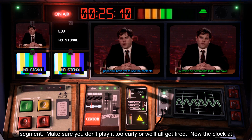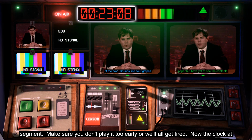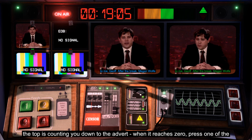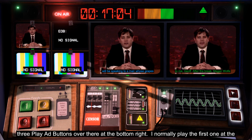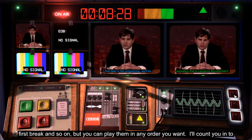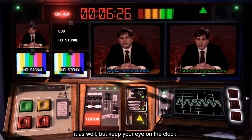Make sure you don't play it too early or we'll all get fired. Now, the clock at the top is counting you down to the advert. When it reaches 0, press one of the 3 play ad buttons over there at the bottom right. I normally play the first one at the first break and so on, but you can play them in any order you want. I'll count you into it as well, but keep your eye on the clock.